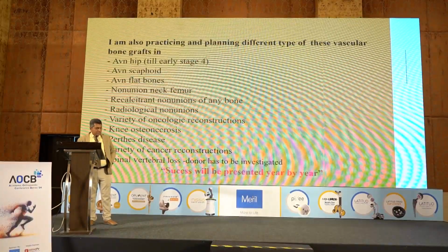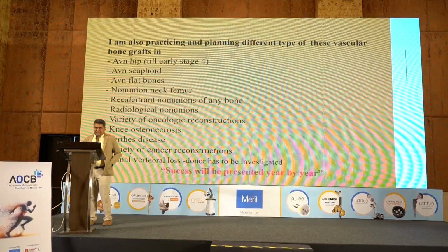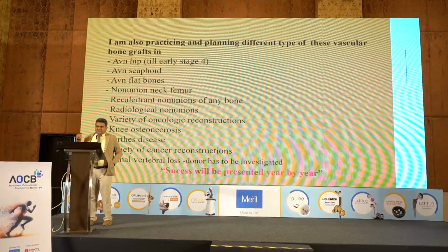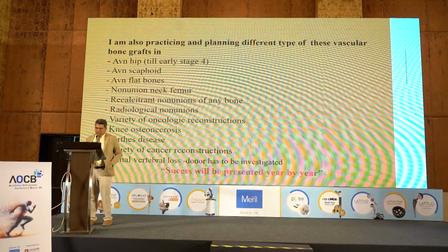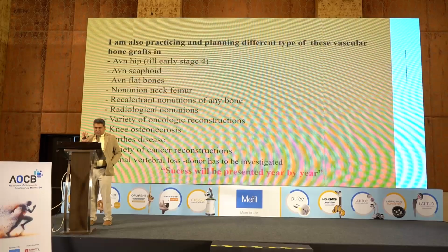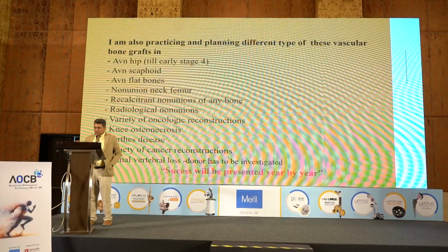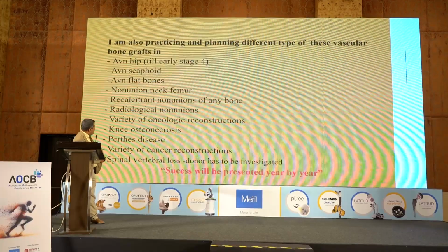When a non-union neck femur comes to me, in one go I do 2 things. I strongly believe in a valgus osteotomy. When it came to me at the time when I was not well versed with all this bone graft, I was doing just valgus osteotomy and I was getting good results. But I used an angle blade with that. Later on, in one go, I do a valgus osteotomy, angle blade, and then one of the peri-hip vascular bone grafts.